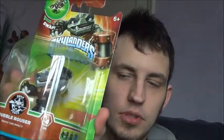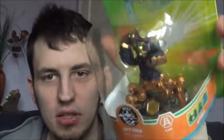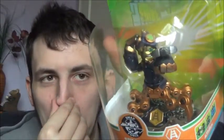So got that, and I also got Rubble Rouser. Again, there was another one as well, but this one I thought looked cooler, so I got that one. So Rubble Rouser. And the last one I got was Spy Rise. Again, it looked pretty cool. It's got weird automaton legs, which I thought looked really cool. So that's Spy Rise. So that's all the Skylanders.